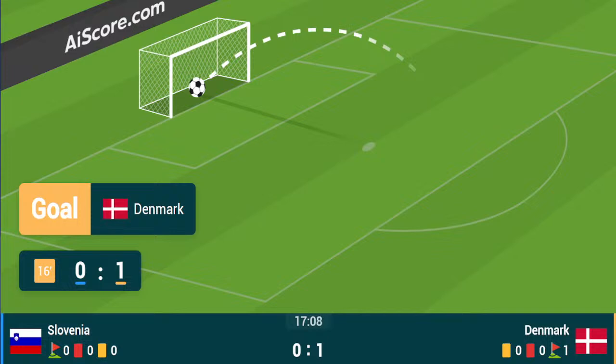It's fallen to Christian Eriksen. Around about 7 yards out. Eriksen's put it into the bottom corner. And that happened also quickly. Slovenia weren't quite aware of what was going on. The throw-in on the right-hand side from Barr, taken quickly.